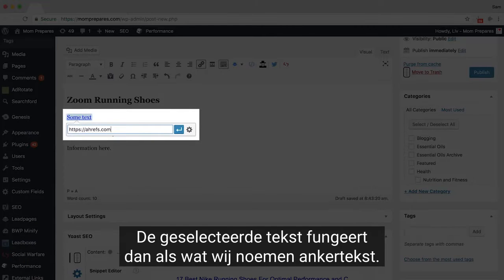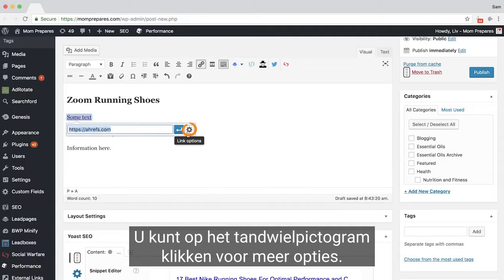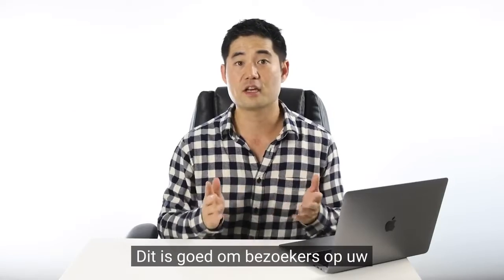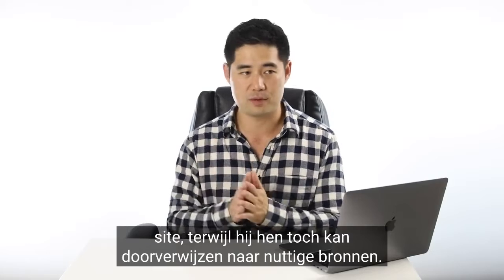The selected text will then act as what we call anchor text. You can click on the gear icon to get more options. I highly recommend selecting the open link in a new tab checkbox, which will do exactly what it says when a visitor clicks the link. This is good for keeping visitors on your site while still being able to direct them to helpful resources.